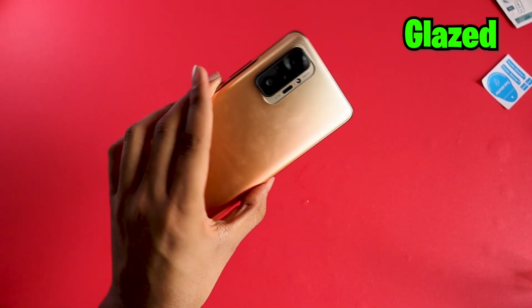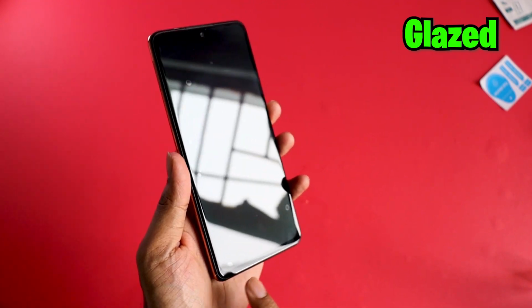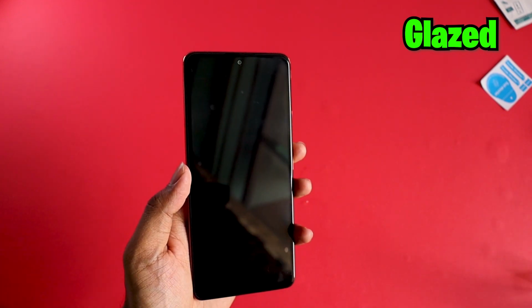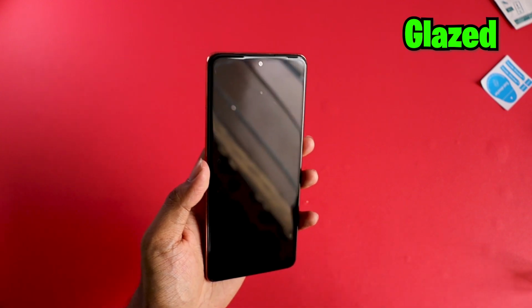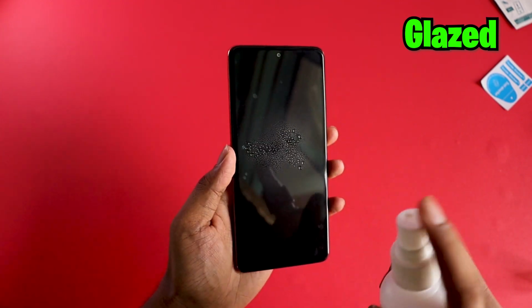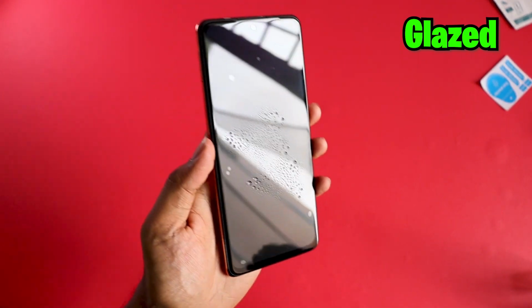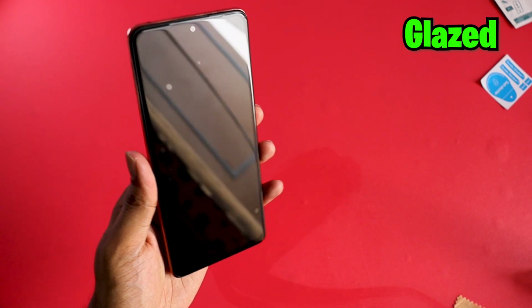Now for the next smudge test, I have my Redmi Note 10 Pro again, but this time on top of it, it's not a normal plastic screen protector, but a corner to corner glazed tempered glass, and this has an oleophobic coating on it. The reason I can tell that is because if I'm spraying water, you can see it stays as droplets and it's not spreading. But I don't think that's going to be the concern as of now, because right now we are going to move to the smudge test.